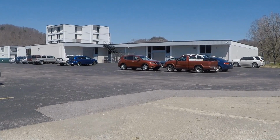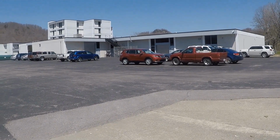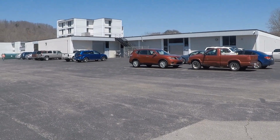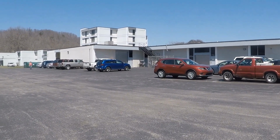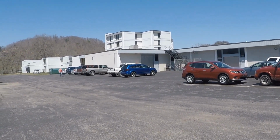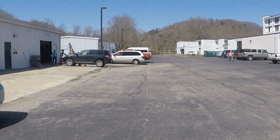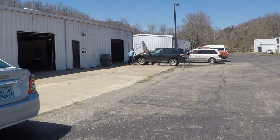As we make our way to the next training area, we have a nice view of the side of the main building at the Perkins Center. The tall structures in the middle are dormitories. Consumers wishing to come to the Perkins Center for evaluation or training are welcome to stay and live in those dorms.